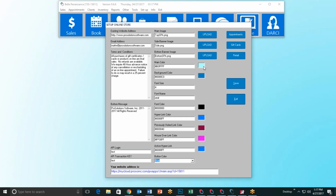If you had a main color which was like a dark purple and you chose a black font, it's going to be very difficult to read. So if your main color is dark, your font color should be light. If your main color is light, your font color should be dark. That's all I'm telling you.